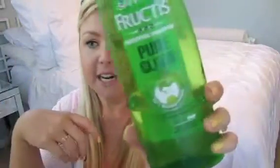Okay, so next I'm going to do hair products, and here is Garnier Fructis Fortifying Shampoo, Pure Clean. I am loving this shampoo. I wanted a great clarifying shampoo because I felt like I had some buildup, and this has really done a great job, and it's very inexpensive, and it's actually the only clarifying shampoo that I saw, so I went with it, and I really like it. It smells very fruity, and I can tell a difference when I use it. My hair is not getting oily as fast, and I don't feel like I have that buildup, so I really recommend that.